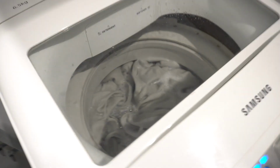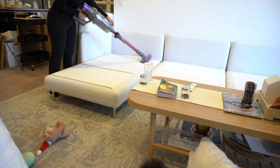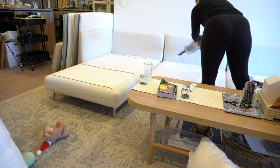Now that the covers are soaking in the washing machine, it is time to give the sofa frame a really good vacuum. You can get crumbs, you can get bits and pieces of who knows what down the sides, down the back seams. It's a really great opportunity to give it a nice thorough clean when the cushions are all removed.